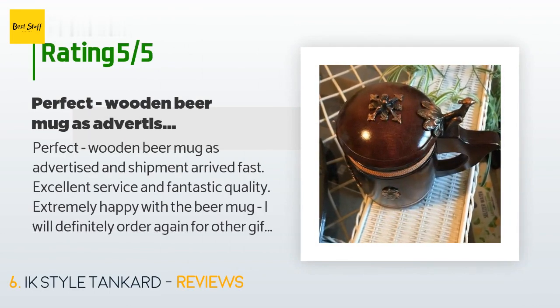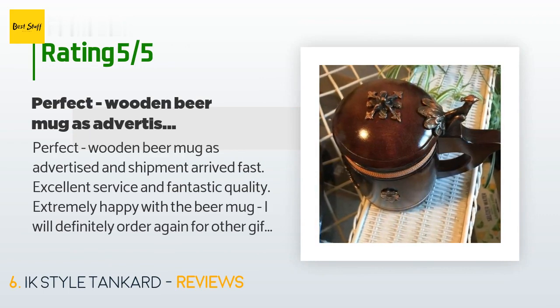A customer said, "Perfect wooden beer mug as advertised and shipment arrived fast. Excellent service and fantastic quality. Extremely happy with the beer mug. I will definitely order again for other gifts."